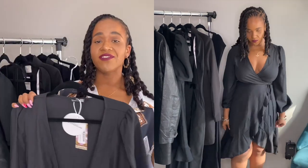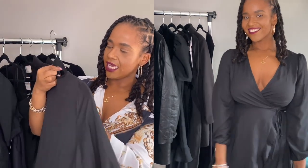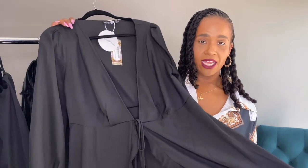But the material is very lightweight. It's very airy, so it's comfortable. It sits very well. I got this in a size 8. Probably could have gotten a 10, just to give it a little bit more comfortability. But an 8 fits just well for me. The wrap dress, not too much to say about it, from Boohoo.